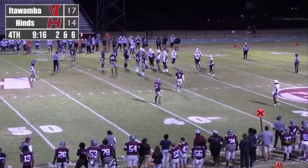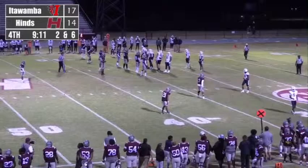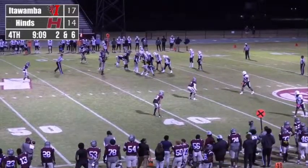As we have a final from Mississippi Gulf Coast, 28-24. They knock off East Central after trailing by 2 touchdowns at one point in the second half.